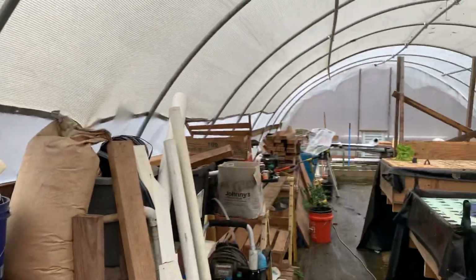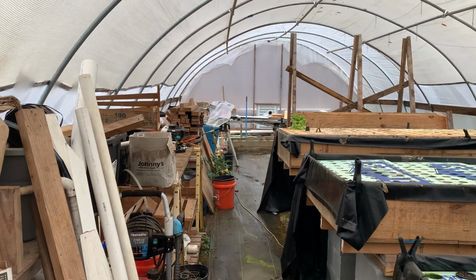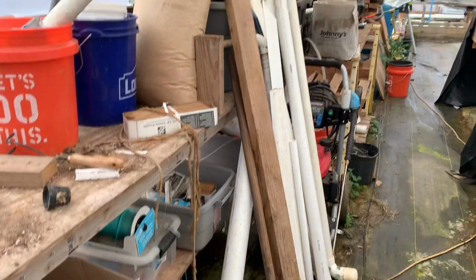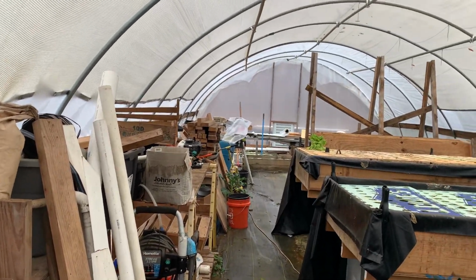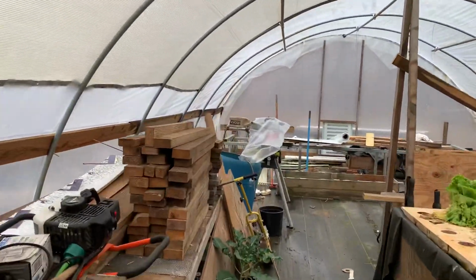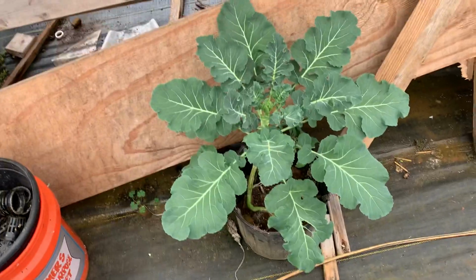But our goal is, once the woodworking shop is finished, there's a number of tools in here that we can move out, and some of these tables can be moved out of the way, or at least used in a better way. Right now it's just storage for most of our tools, the chop saw and the auger that we have here.